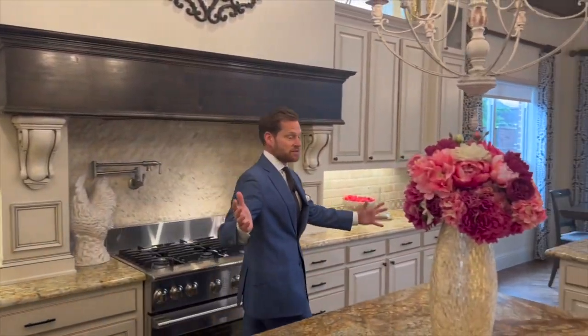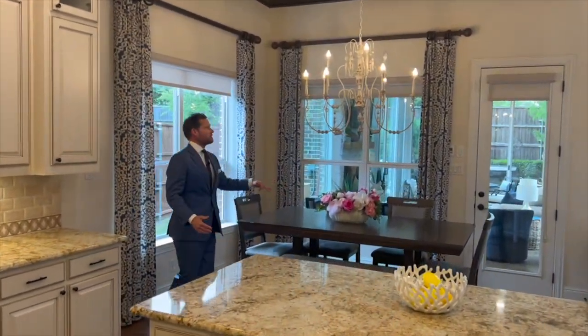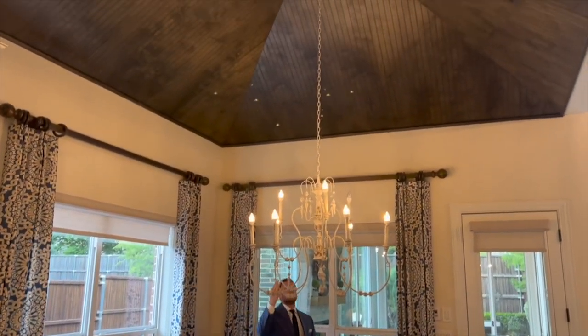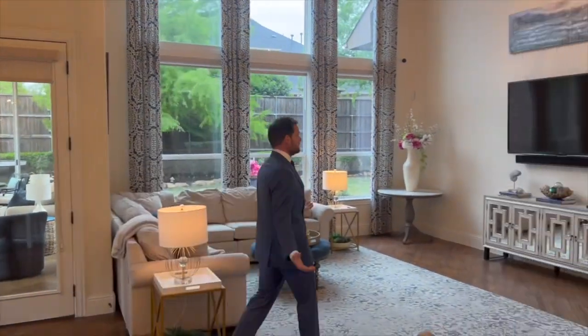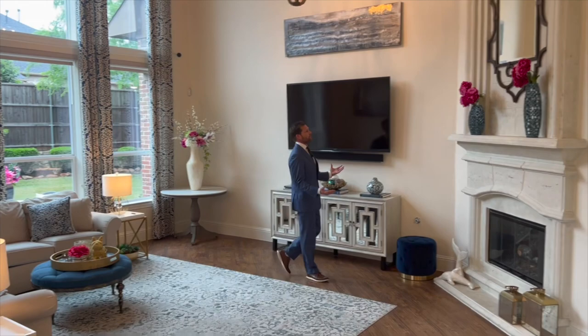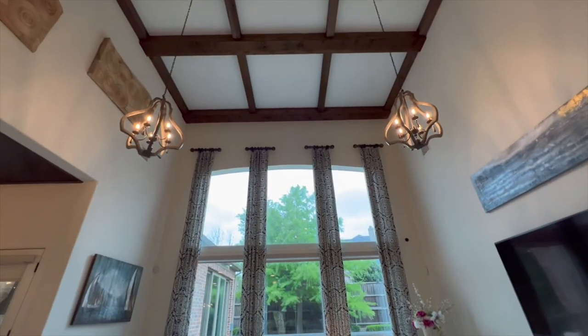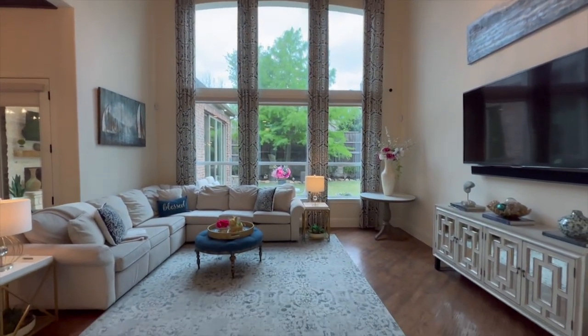This could be your kitchen. This is a beautiful kitchen. You got gorgeous views, you're outside. Look at the breakfast nook and your accent ceiling up here. Is that lovely or what? Plenty of lighting. Just look at this family room. Cast stone fireplace, spot for your TV. Do I need to say more?